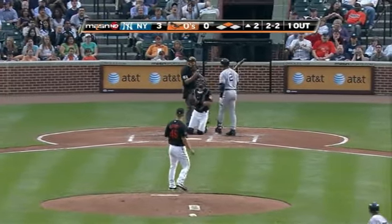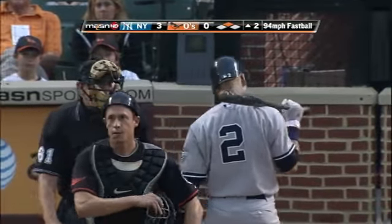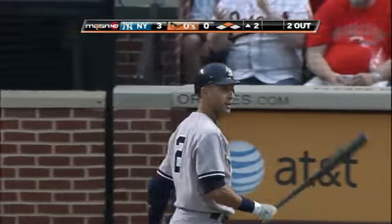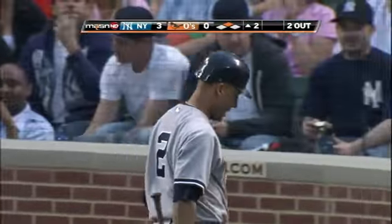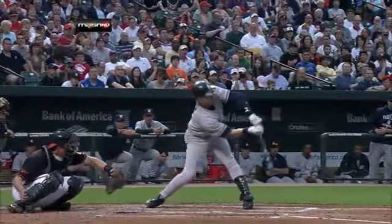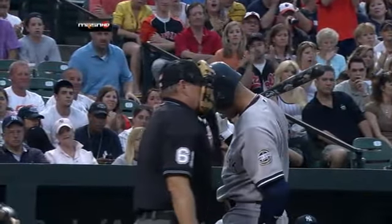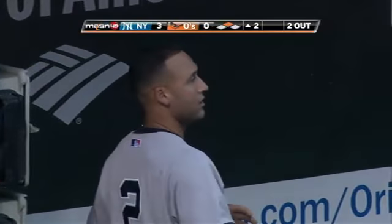Jeter checks. He went around. He's not going to like that. Bob Davidson calls a swinging strike 3. Yeah, the home plate umpire Bob Davidson never really hesitated. He had it in his mind that Jeter goes too far, and he did. Bob Davidson points at him and says, yep, you went too far there. And he said, are you sure about that, Bob? Yep, he went too far. Big strikeout. And had it right.